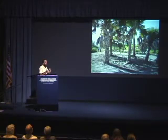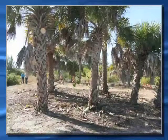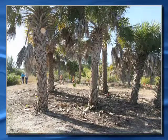So this is an on-the-ground picture of one of the areas we've done some exotic removal. You can see the darker area of the soil was where the Brazilian pepper used to be, and we had these nice cabbage palms that were growing in there.